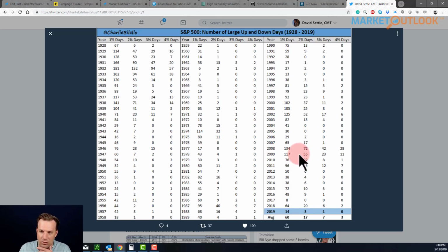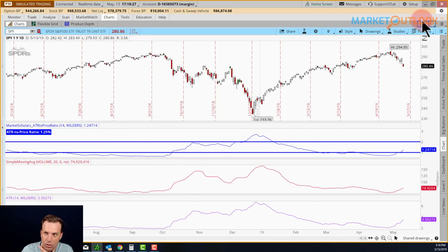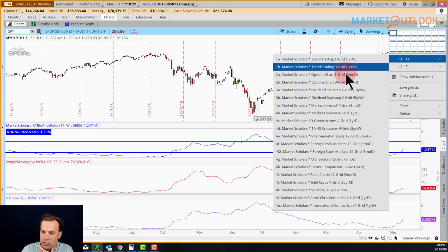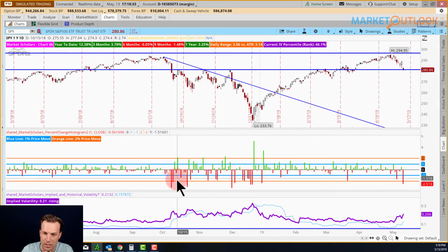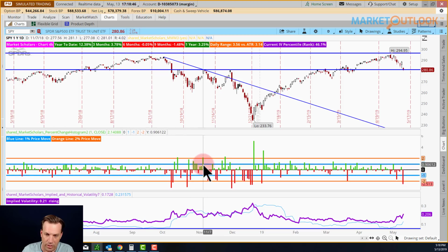Even the bounce back year in 2009 was a lot more volatile than last year was, and so far what this year has been. And if you notice, when you go to this chart and look at that volatility chart in 4K, the 2% moves to the upside, all the green ones, typically come after the 2% moves to the downside. So we almost got one there.